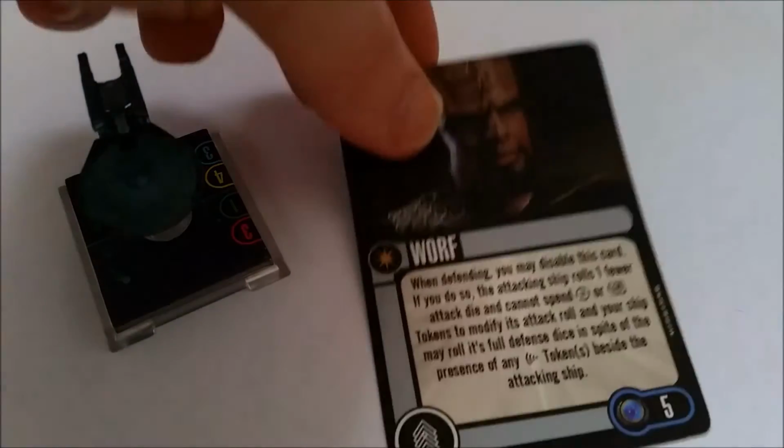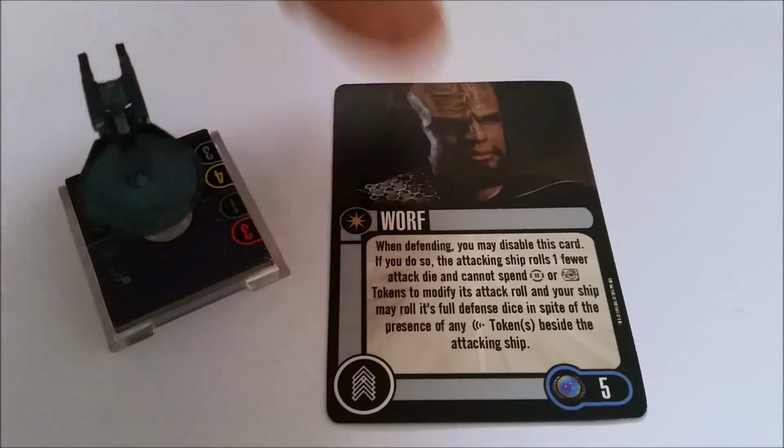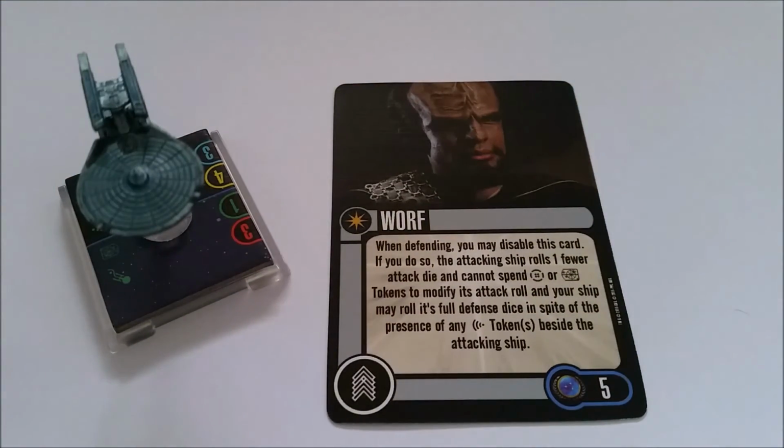So with Worf, another version of Worf we've got. I mean, I don't know how many we've got now. This is another one. We've already had one with the Rataran, Wave 19. I think we had one in Wave 18, probably in 17 and 16 as well.